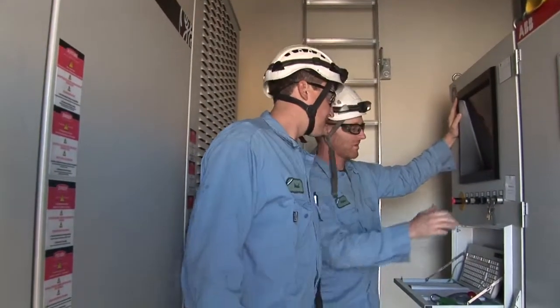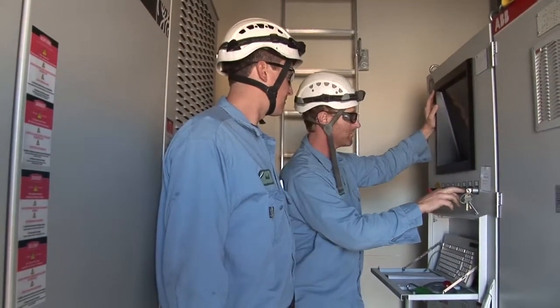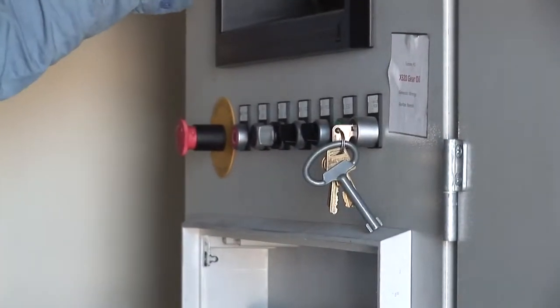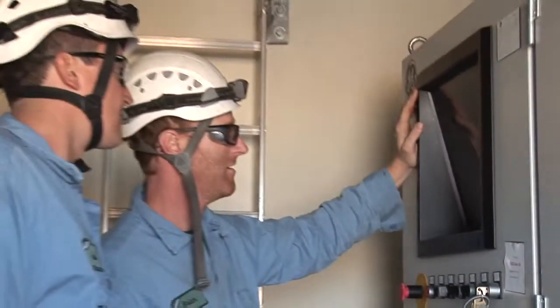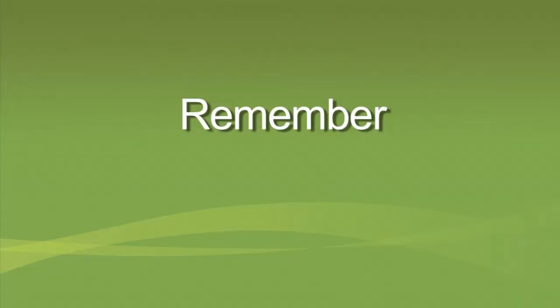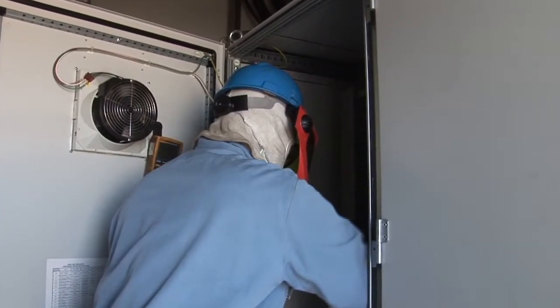All right, Brad, let's start this bad boy up. All faults clear, hit start. The authorized employee should then discard the tags that were used for the simple LOTO. Just remember, simple LOTO is used to protect individual authorized employees only.